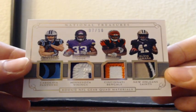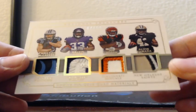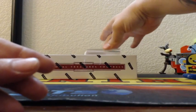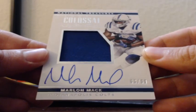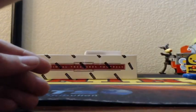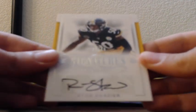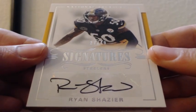Got a logo patch on McCaffrey, 2-color patch on Cook, 3-color on Joe Mixon, and a part of the logo on Kamara as well. Then we got Marlon Mack, 63/99, Colossal Signature Rookie Patch Auto for the Indianapolis Colts. Ryan Shazier, signature for the Steelers, 27/49. Pittsburgh.